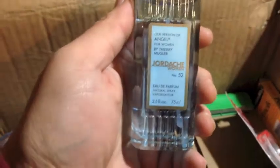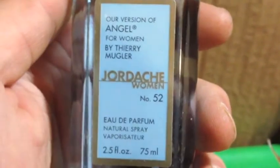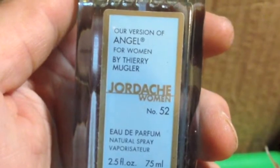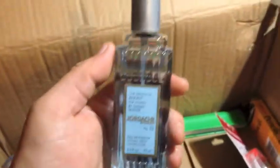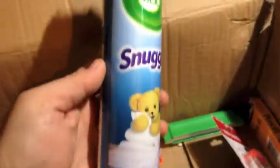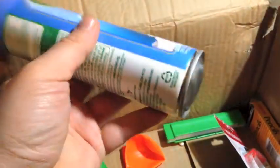We have some Jordache Women Number 52, our version of Angel for Women by Thierry Mugler. I bet it smells good. It's a full bottle. Speaking of smell good, we have the Snuggle Bear. Full can. Oh, this one's kind of bloated at the bottom. Ooh. Look at that. It's not shooting out very well.